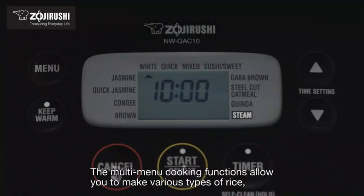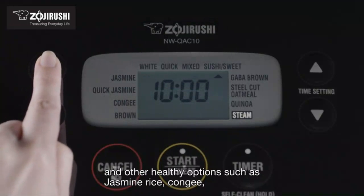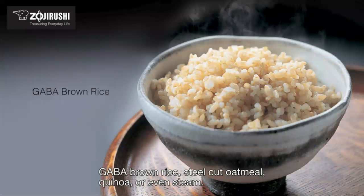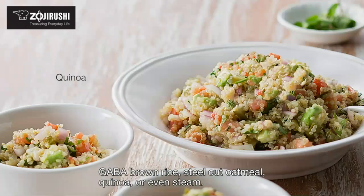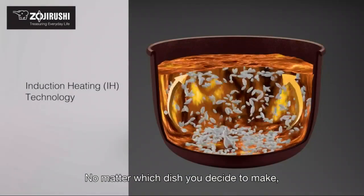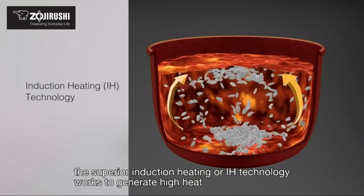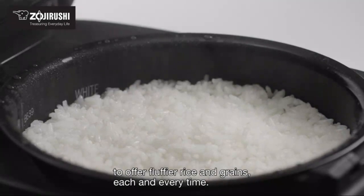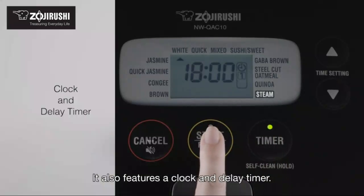The multi-menu cooking functions allow you to make various types of rice and other healthy options such as jasmine rice, congee, GABA brown rice, steel cut oatmeal, quinoa, or even steam. No matter which dish you decide to make, the superior induction heating, or IH technology, works to generate high heat to offer fluffier rice and grains each and every time. It also features a clock and delay timer.